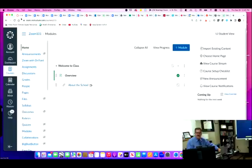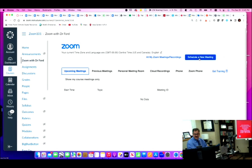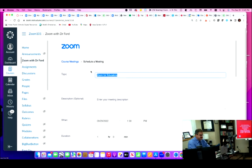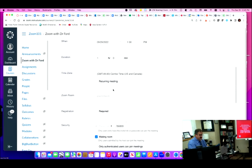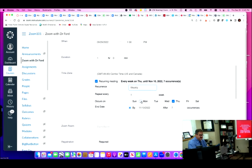So just real quickly, I want to pop into a learning management system that you may recognize. This is Canvas. What I'm about to do will work in Canvas, D2L, Sakai, Moodle, you fill in the blank, as long as it's LTI, Learning Tools Interoperability, compliant. I'm going to click the plugin, Zoom with Dr. Ford, right here. And once that loads up, I'm going to do what I do at the beginning of each semester: schedule my class. I'm teaching music appreciation this fall. I have about 60 learners. It's a recurring meeting, and it meets for me on a Monday, Wednesday, Friday basis.